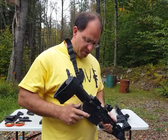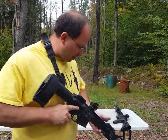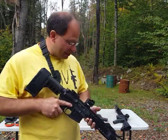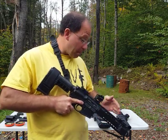Now, a couple of features that are really important for your AR pistol: you have to have a sling, okay? You have to have a way to attach it to your body. You have to have a red dot on it, or a green dot in this case. It makes aiming a lot easier. You have to have a light on the gun. Okay, and generally I also recommend backup sights.